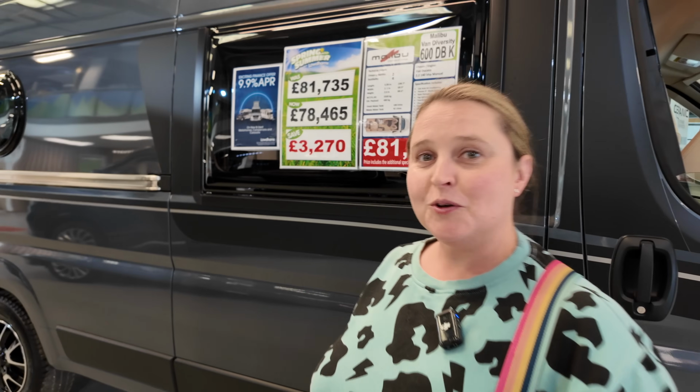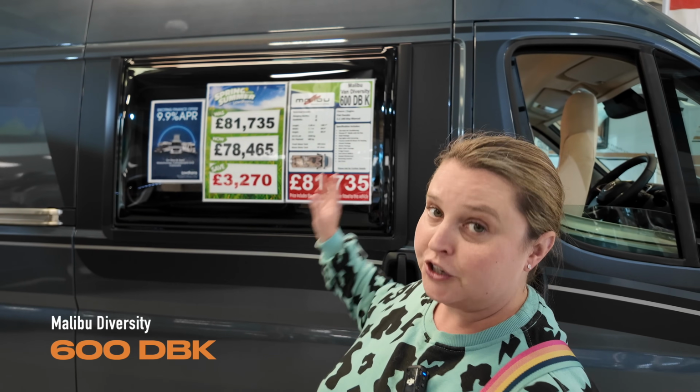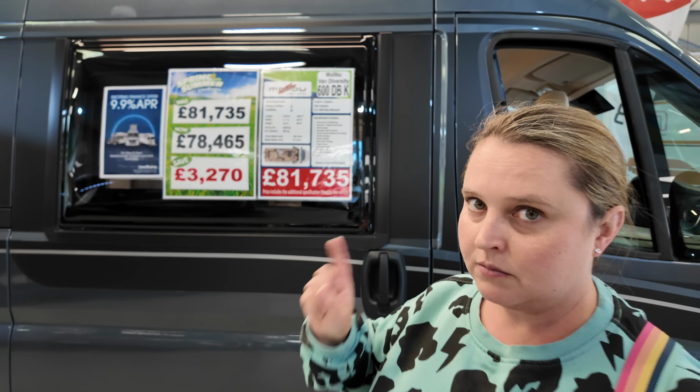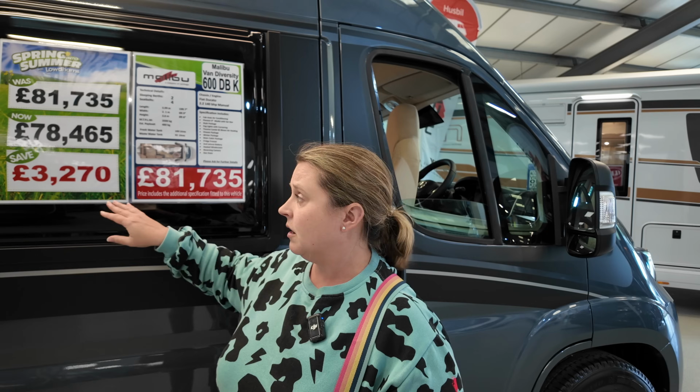So shall we show you around the other one now then, which, like we said, is the same base van, just a very different spec in terms of windows and other bits, so we'll point those out. So we've moved over to the second Malibu van from the GT Skyview, with the nice big window over the cab, to the non-GT Skyview, but with different options. So this is the Van Diversity 600 DBK, not GT Skyview, so same model. Very similar pricing, a little bit less. It's more. Doesn't have the nice window at the front.